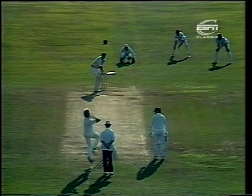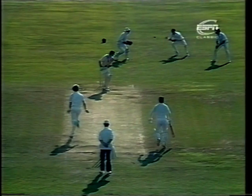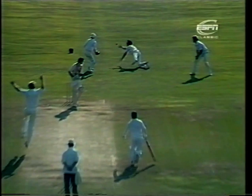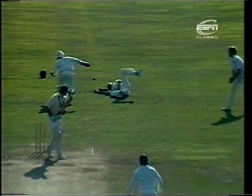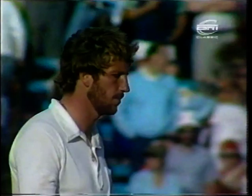Yes. A ball that moves slightly away from Yallop. He gets the outside edge, and Chris Tavaré, moving to his right, fails to hold a catch he should have caught. How often I've seen this before, at a time when nothing seems to be going on and the game is quietly going on and the chances offered, and how often I've seen it missed.